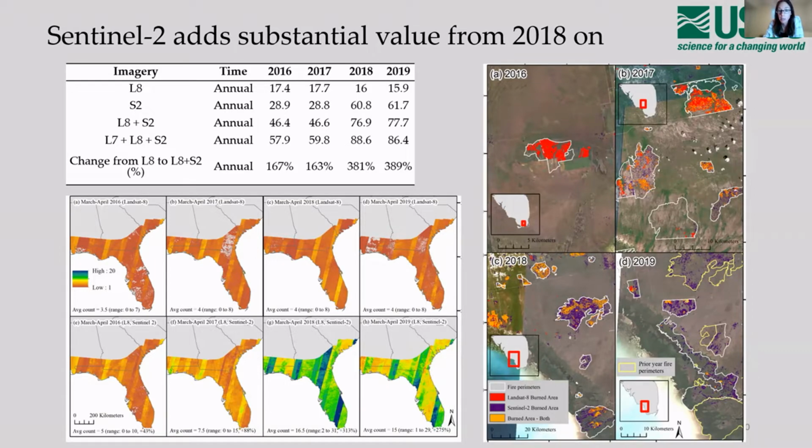And in the example on the right here, the zoomed in burnt areas, this is from the Everglades. And we can see that it's really in 2018 and 2019 where we start to see the value add of new burnt area being detected by Sentinel-2, that's in purple there, that is not being detected by Landsat 8 in red. The area that's being detected by both sensors is in the yellow orangish color.